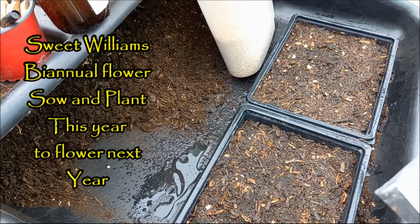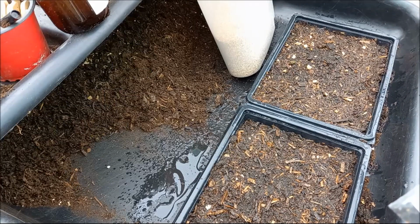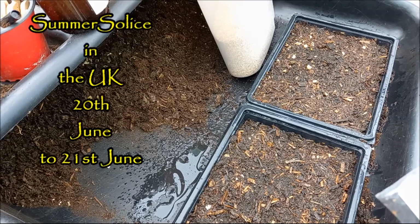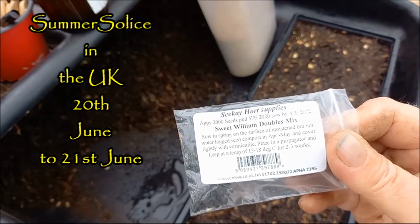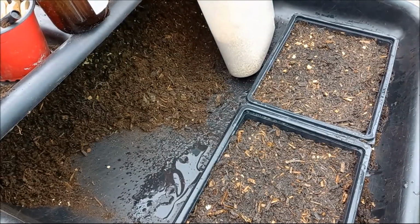Now, what we say is it's the summer solstice, so we're looking at between the 21st, 22nd of June, when you need to sow them. These ones that we have now are a double mix, and I'll leave all the details on the end as usual.